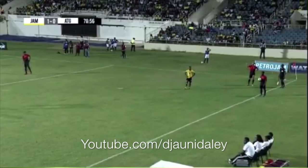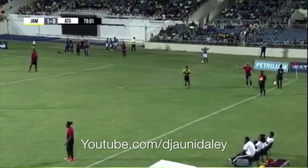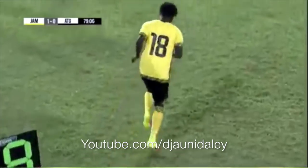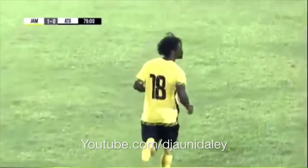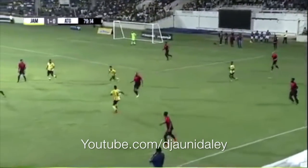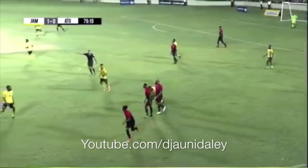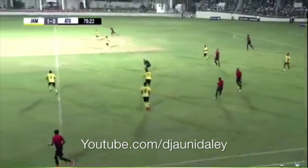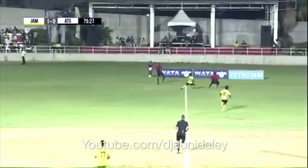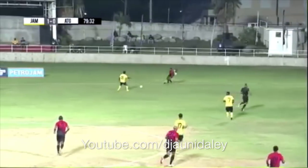And minutes are ticking away for Antigua. So, Javon Watson is going to be taken out, and in goes Marvin Morgan, making the number 18. So the changes have been rung by the coach. Parker looks a good player, and he looks as if he does a lot on the physical side as well. Antigua gets a free kick, banged over on the right side.